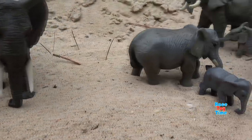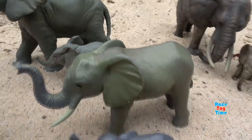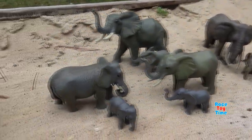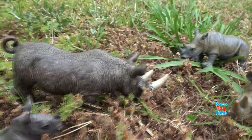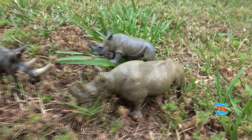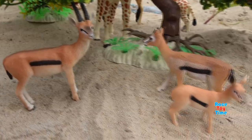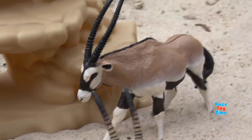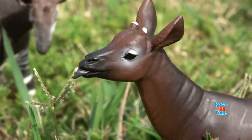Here's a herd of elephants. Here's a crash of rhinos. Here is a herd of gazelles. Here are the gemsbok. Okapis.